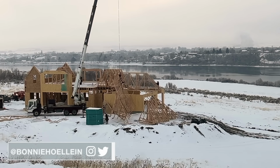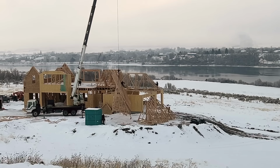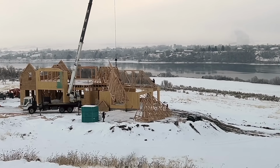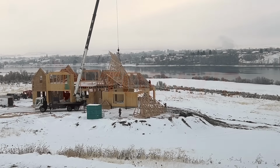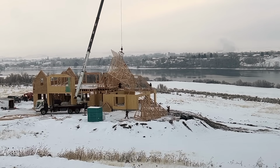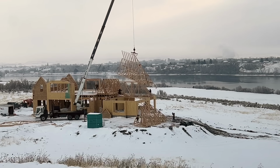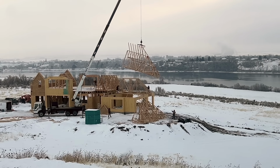I can see that they are just bringing the garage trusses up. If you've been watching any of Joel's videos, I believe he showed that they framed the garage trusses on the ground, and now they are craning it into place. Oh my word. I can see Joel down there filming. Oh, he's so cute.